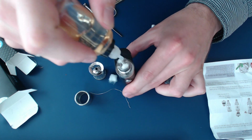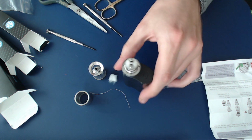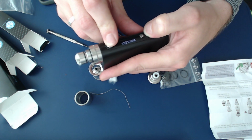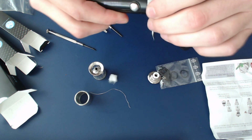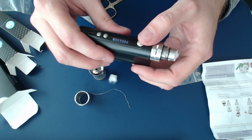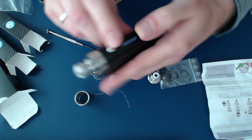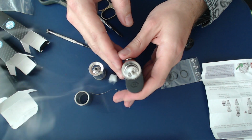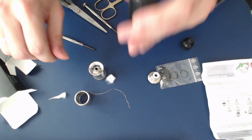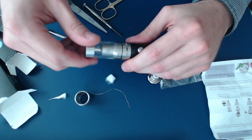Like so. Come on, come on, come on. Yes. Do we have vapor? Maybe I should unscrew and get a new reading. Let's check it out. 0.37, looking good. I will lock the resistance. And let's check it out. Oh! Look at it. Nice. Nice. We will screw back the tank, like so.